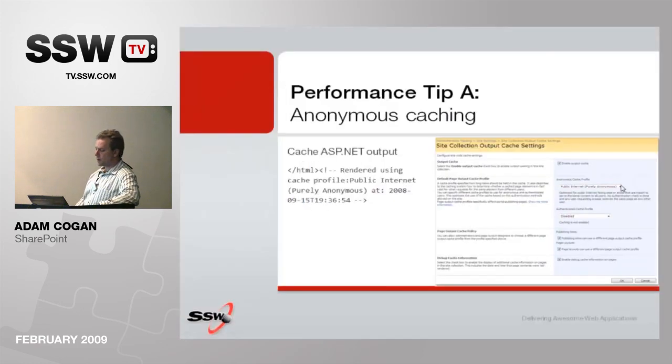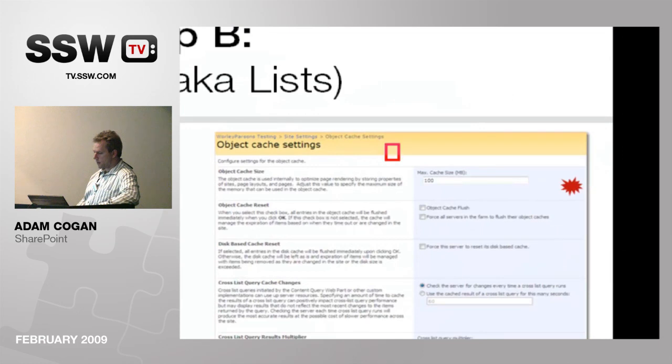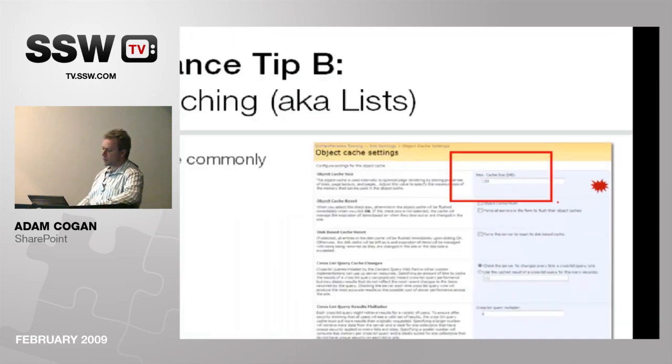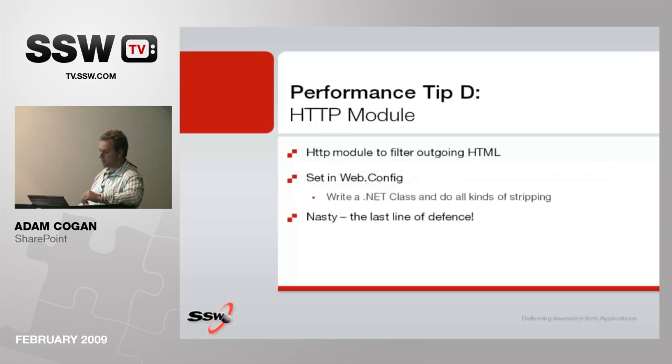Okay. All right. So moving on, that's just the caching like ASP.NET. You can also do object caching, which will cache certain lists. You'll see that for object caching, you basically just change this setting here. Okay? So that's the object caching. Then you've got another one called blob caching, and the blob caching will cache images and stuff. Now, bottom line, this feature crops images. Mysteriously, the feature doesn't work, so turn it off. Forget it. Don't use it.